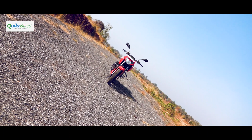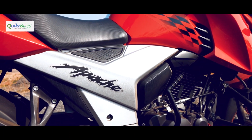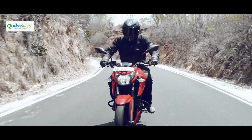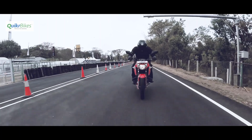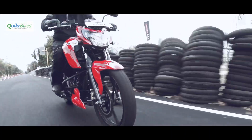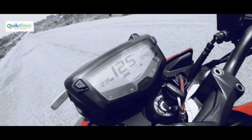The TVS Apache RTR 164V is placed right in the middle of a very competitive segment. It has to walk the fine line between performance and efficiency. When we first rode it at the TVS track, it certainly proved itself a lot of fun, but every machine has a different story to tell out in the real world.